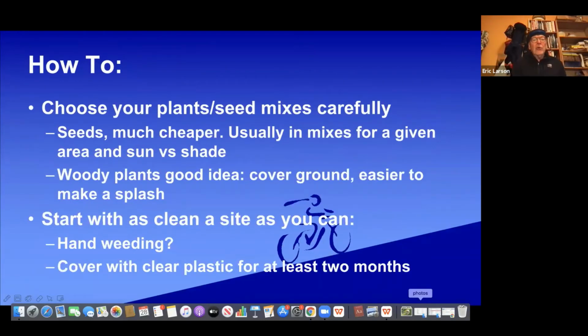So, how to? Well, first of all, you want to choose your plants and your seed mixes carefully. If you use seeds, it's much cheaper that way. And it usually comes in mixes for a given area and sun exposure. There are some mixes that have sun-preferenced perennials and annuals, and some mixes that have shade-preferenced plants.